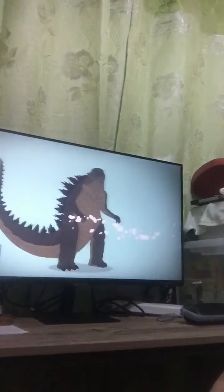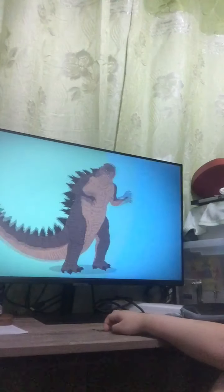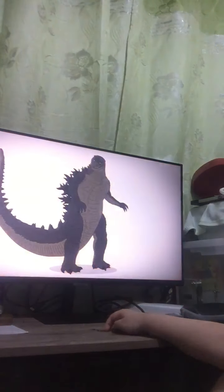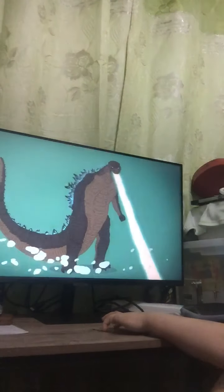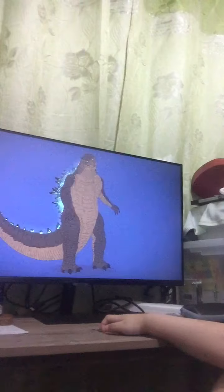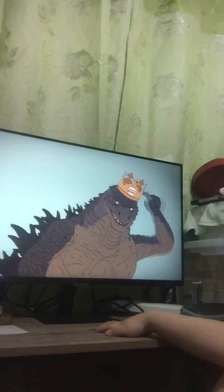And Godzilla, King of the Monsters. I also watched this movie. His lower half looks less stubby. This is one of my favorite movies. It's because it has the burning Godzilla. And after ashes rain down on him, he gets a... here's the burning Godzilla. Helping him to retain his kingly crown.